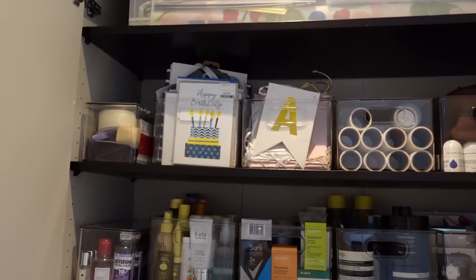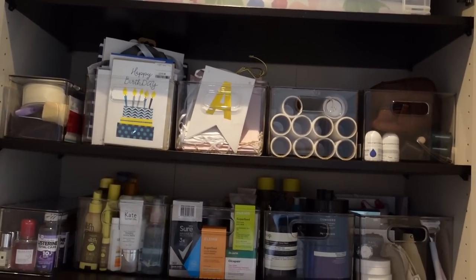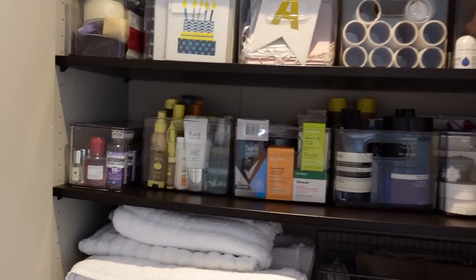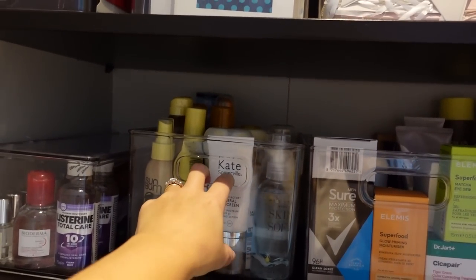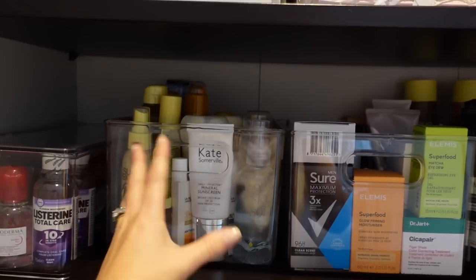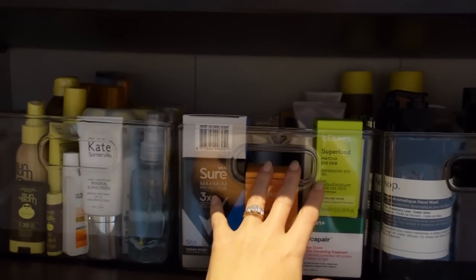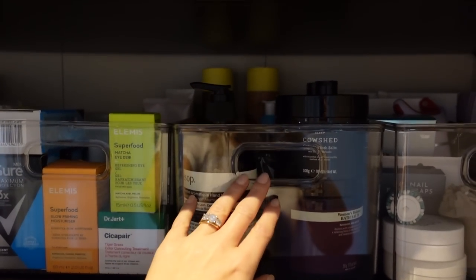In here, I mean, it's not that organized, but we have spare things for birthdays and wrapping. Ollie's toiletries, mine, and then this is all wonderfully spared, so we've got things like travel toiletries. I know I had a comment once being like, you have loads of sun creams. Yeah, a lot of them haven't been opened. I am very lucky, gifted some stuff. And then also spare toiletry bits and spare bathroom bits.